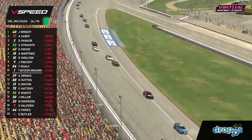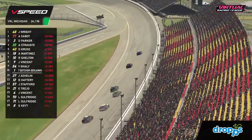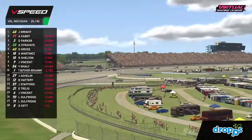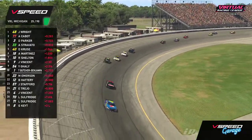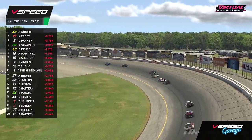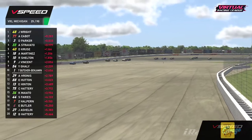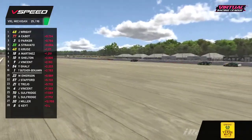The field is working across the start-finish line to complete lap 24. Lap 25 goes on the board. And I'm thinking we get the caution at the end of this lap. That would be 25 completed laps. And Jeff Wright is still out in front by a few car lengths as Cabot tries to track him back down. I just don't think he's going to have the time to do it.